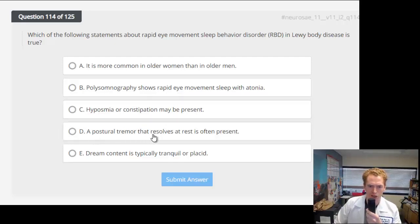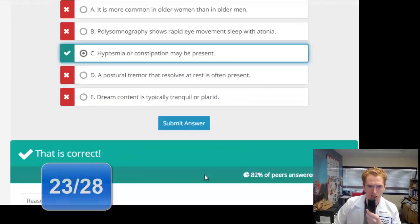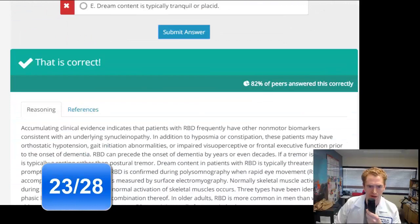A postural tremor that resolves at rest is often present. Dream content is typically tranquil or placid. That's definitely not true. I guess constipation would be very common. I'm not really sure. And loss of smell is common. So I'm going to guess C is definitely associated with this. Yeah, there we go. Okay.